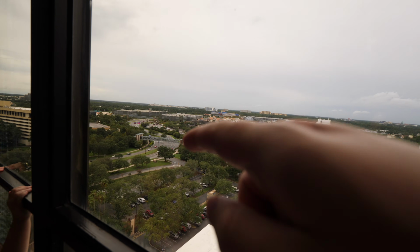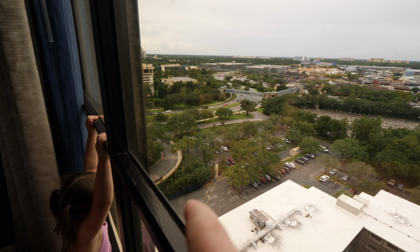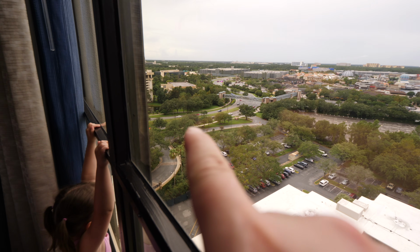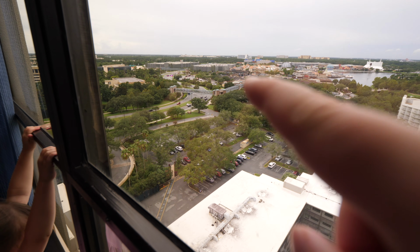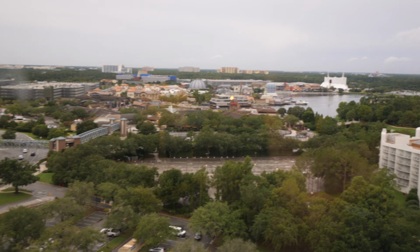What I like about this room is I also like the views, guys. So just behind me, you actually get to see Disney Springs. Disney Springs is really, really close. It's actually right over there. You walk through that road over there, you go around like that, and then you just go through that overpass, and then you're in Disney Springs. It's basically the closest hotel to Disney Springs, so you can't get much closer than that.